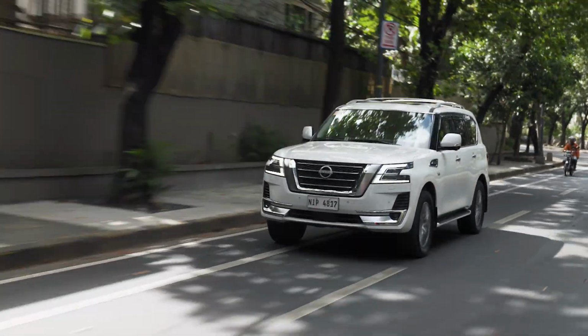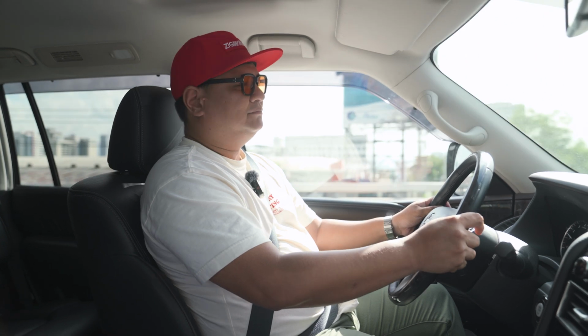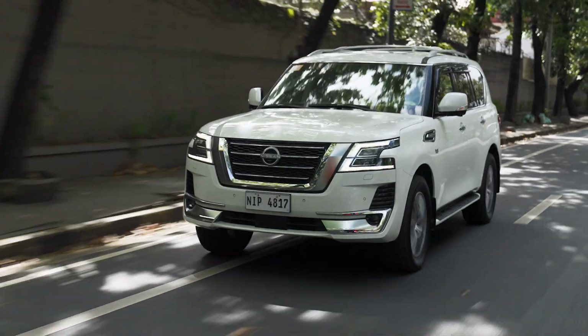But again, people in this market looking for this car aren't really looking for the most fuel efficient. They're not looking for practicality when it comes to fuel efficiency. They're looking for power, class, and comfort. And again, I'm going back to that word gravitas, and this is everything that it can offer. If you have enough cash to pony up for this car, gas shouldn't be a problem, right?